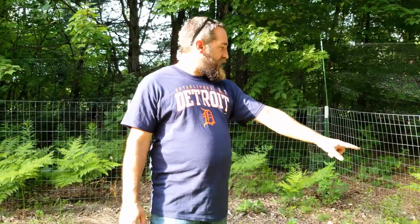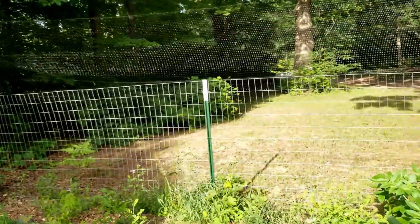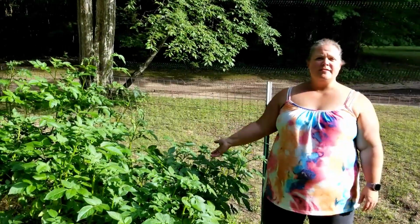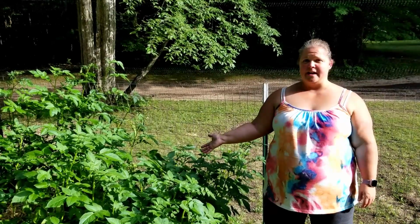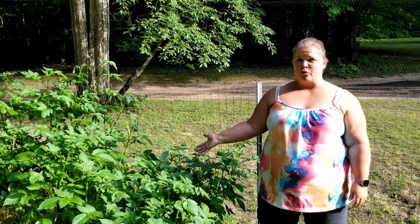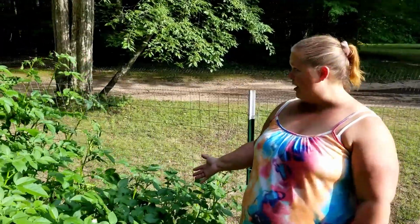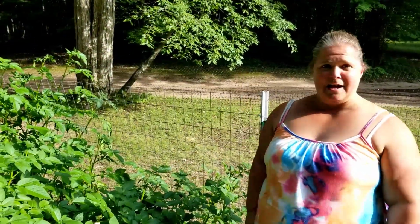We did get our asparagus planted back there. That actually came up pretty good. I think every crown that we planted did come up. Here's our Ruth Stout method potatoes. I never believed, Eric, that we would grow potatoes in hay, but here they are. They're growing incredible, way up the fence. I'm amazed.